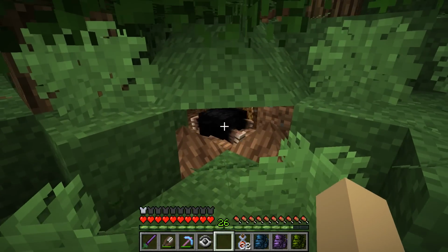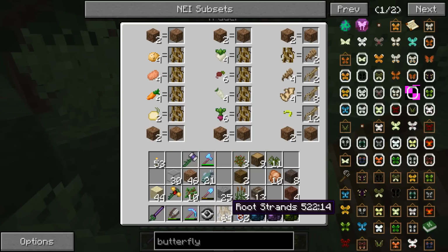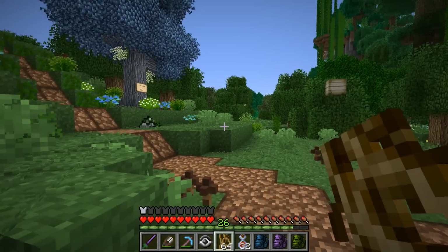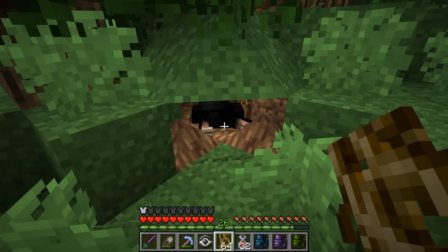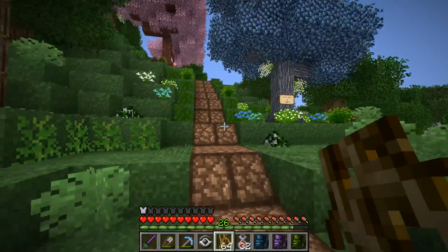Hello, Mr. Mole. I'm sure Martha is going to force me to keep it separate from my personal expenses and all of that nonsense anyway. All right, let's go ahead and put in all of the sweet potatoes, Mr. Mole. There you go. Oh, my gosh, there we go. So now we have a whole stack of root strands. Thank you very much, diligent little Mr. Mole. Thank you very, very much.